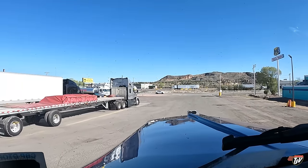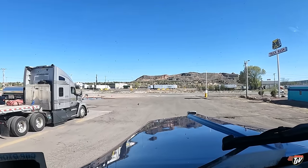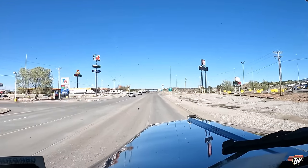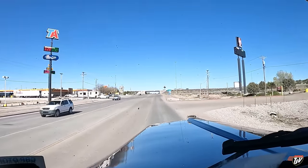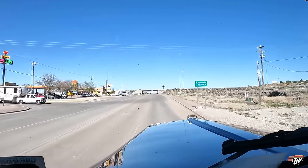Really glad my air conditioning works. In 1,000 feet, take the entrance to the right on I-40 West. In 700 feet, take the entrance to the right on I-40 West.